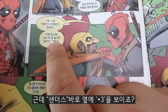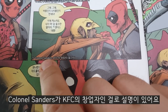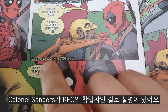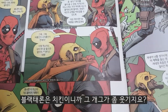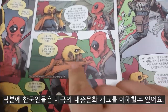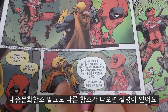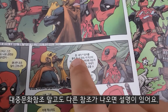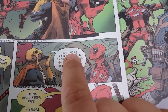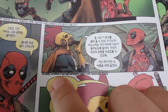But there is an asterisk and a number 3 there, which tells the reader to look down here at the third footnote that explains who Colonel Sanders is. Colonel Sanders is the KFC guy, and because Black Talon is a chicken, he's calling him Colonel Sanders. So it helps the Korean reader understand these pop culture jokes. There are also things in here, like when Black Talon mentions certain spells, certain things in voodoo, that don't make sense in Korean, but they also put an asterisk per page, down here, let's say number 2, explaining what this is in voodoo. And so I like it a lot.